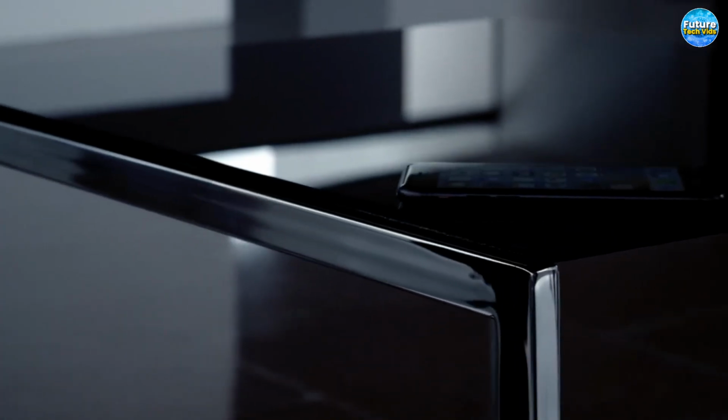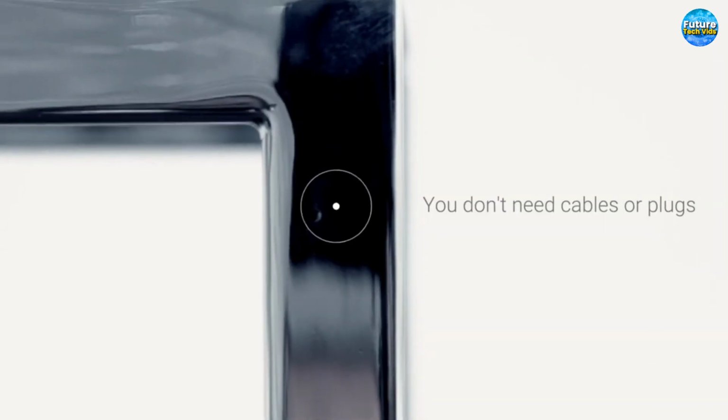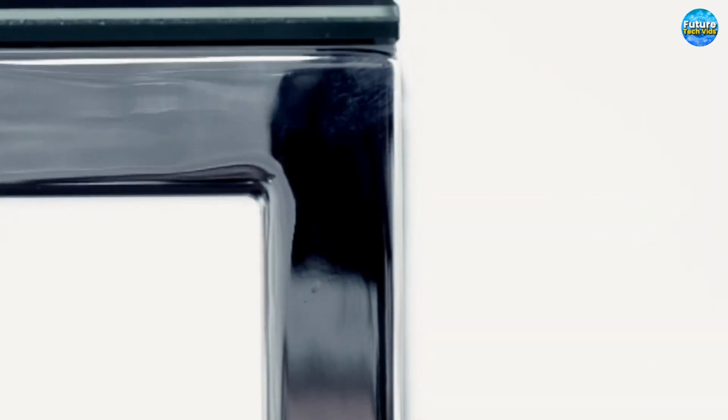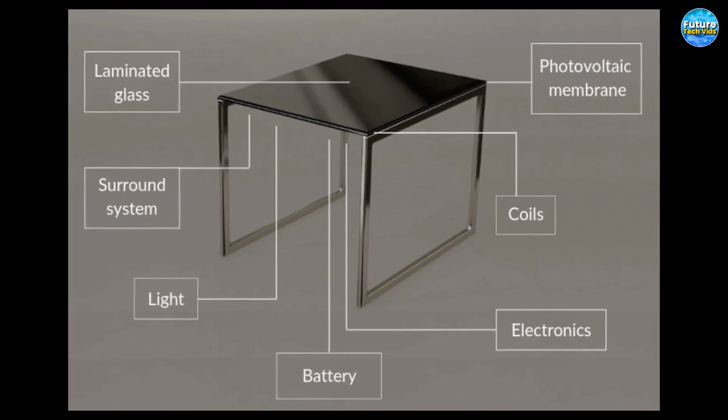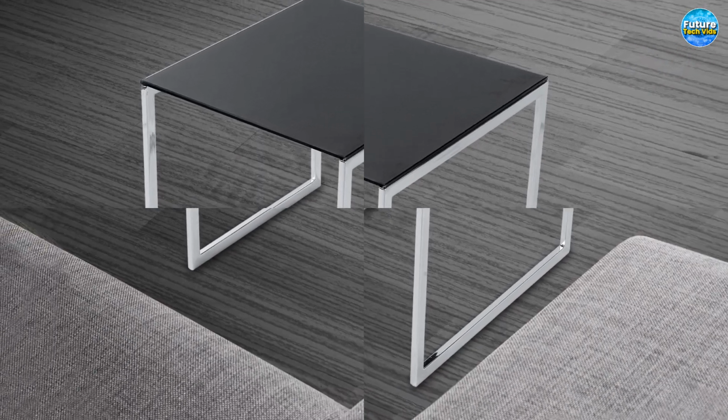Just imagine the convenience of never having to worry about charging your devices again. So whether it's the gentle glow of a lamp or the vibrant illumination from overhead lights, this table harnesses that energy and puts it to good use. Charging your devices and keeping you connected, it's a win-win situation, my friends.